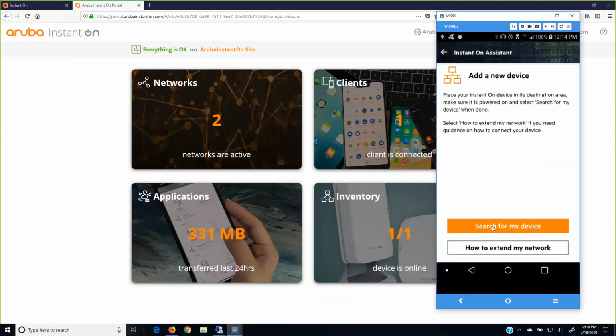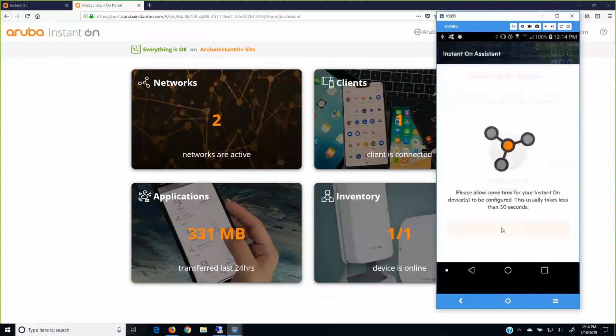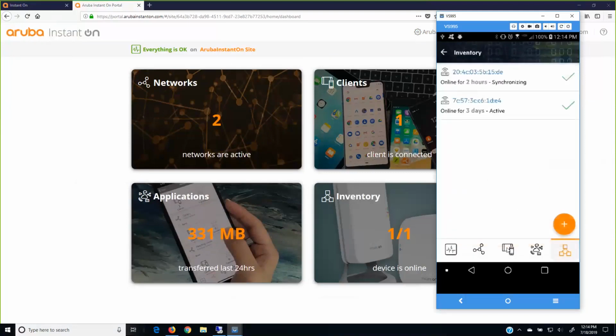All right, so let's go around. Let's search for another access point. I should have an 11D. There we go, there it is. And there's the serial number. So let's add this device. And I can give it a name. If you don't give it a name, it's going to default to the device's MAC address. I'm going to click Finish.